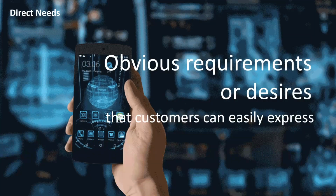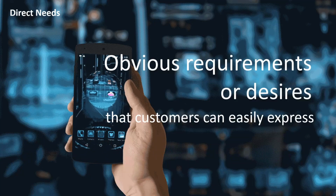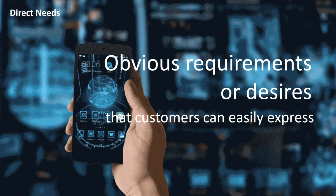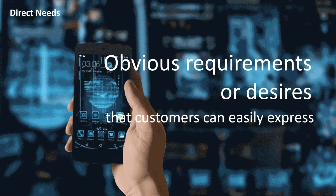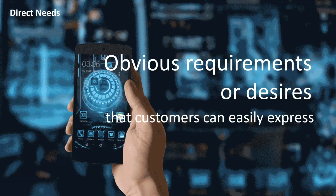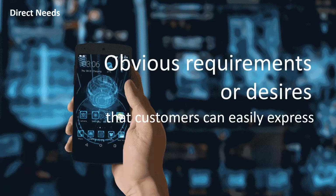So the first type of needs is what they call direct needs. Okay, so direct customer needs. This is a need that the customer can easily tell you about.